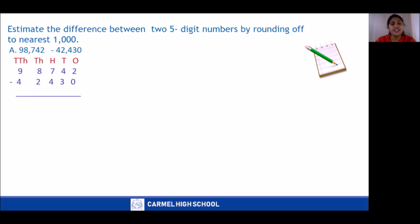Yes, first arrange the numbers and subtract from ones place. Right, 2 minus 0 is 2, 4 minus 3 is 1, 7 minus 4 is 3, 8 minus 2, 6, and 9 minus 4, 5. And the answer is 56,312. Did you get the same answer? Right. What is this termed as? Actual difference. Very good.